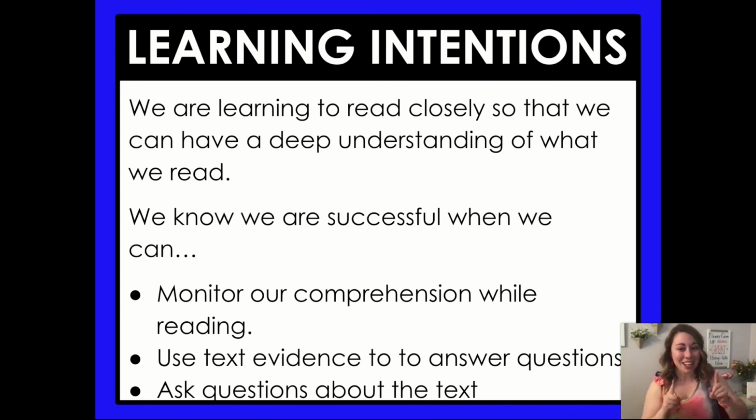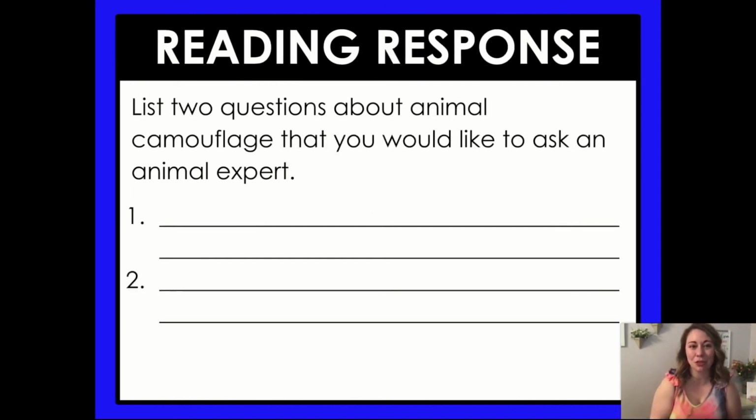All right, back to our learning intentions for today. So we were learning to read closely so that we can have a deep understanding of what we read. We are successful when we can monitor our comprehension, so you should have done that while I was reading. Check. Use text evidence to answer questions. So we thought about the three different ways that animals change color. Check. And this last one is in your reading response today. So ask questions about the text. That is up to you, my friends. You need to list two questions about animal camouflage that you would like to ask an animal expert.